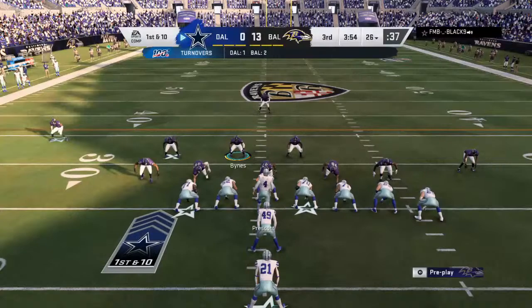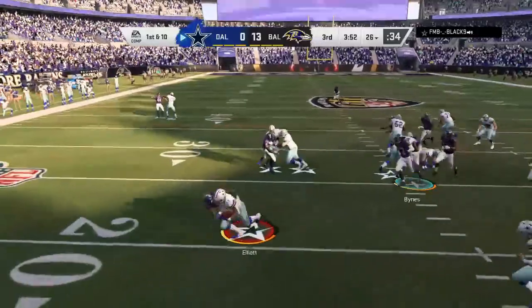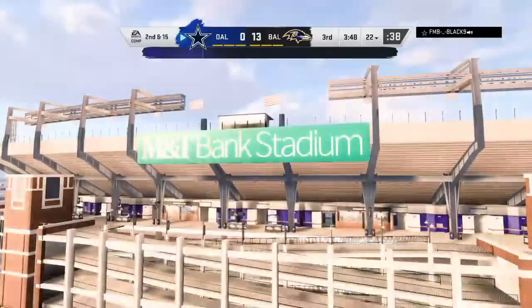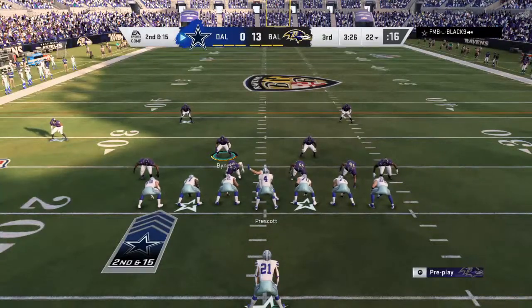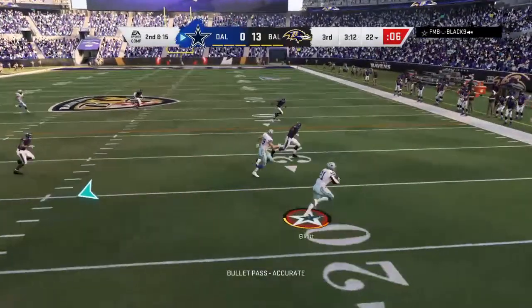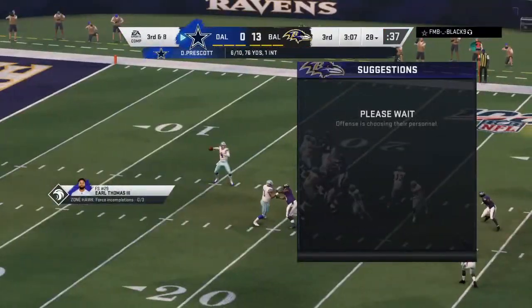About set for this next drive by the Cowboys offense. They start on the ground with Elliott. And this one goes nowhere. Losing yardage back at the 22. It's a loss of 5 there, bringing up 2nd and 15 now. Prescott, and that's Elliott, complete. It'll be a gain of 6, and that'll lead here to a 3rd down.